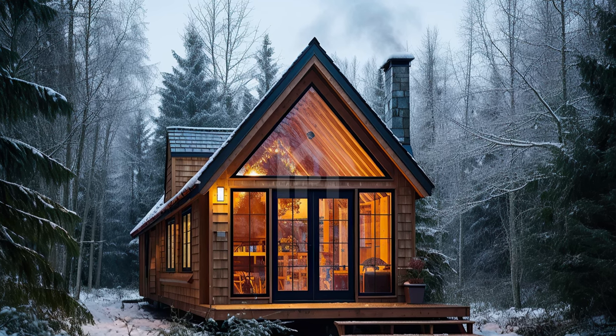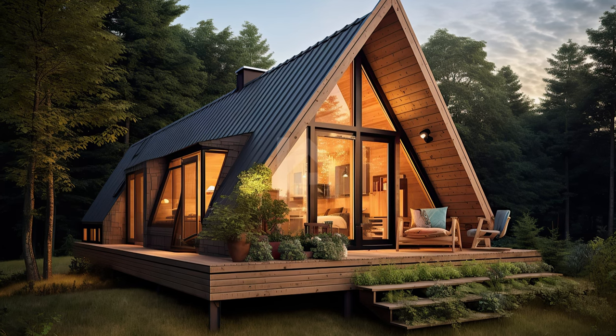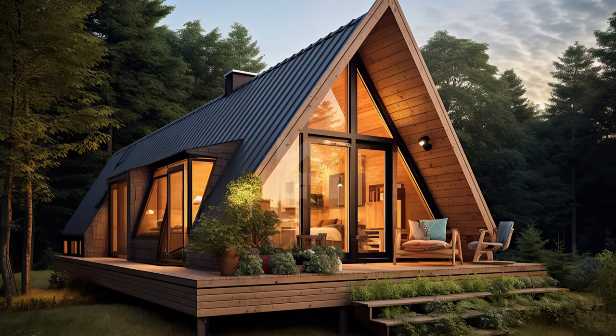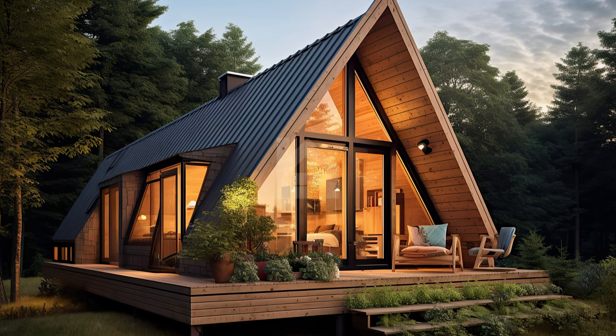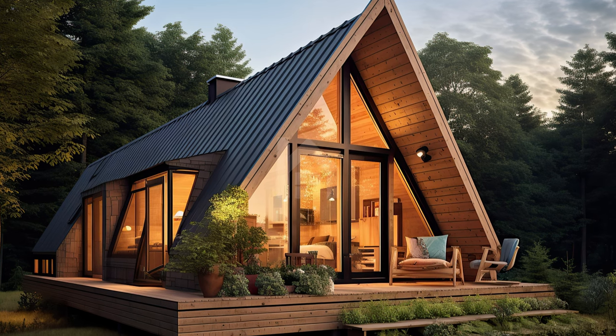One of the joys of living in a tiny house is the coziness it offers. The compact size encourages a minimalist lifestyle, where you prioritize what truly matters. The interiors are designed to be warm and inviting, making you feel right at home.